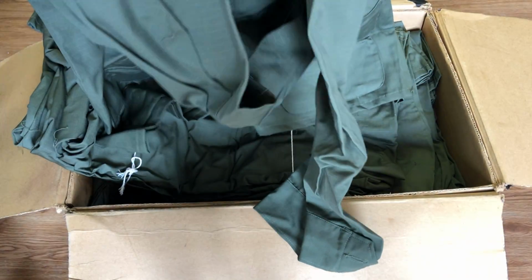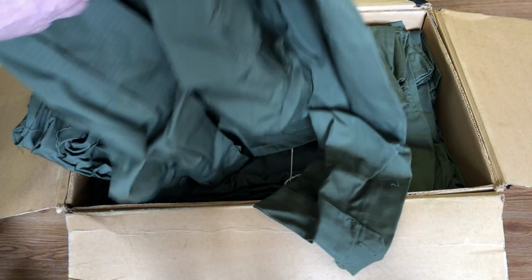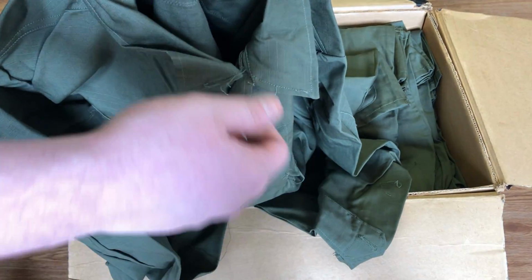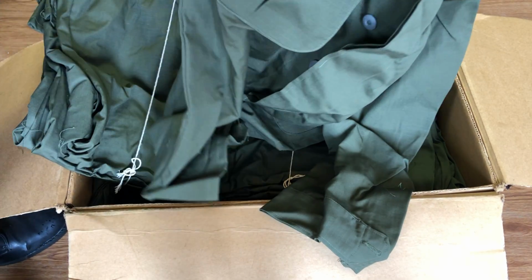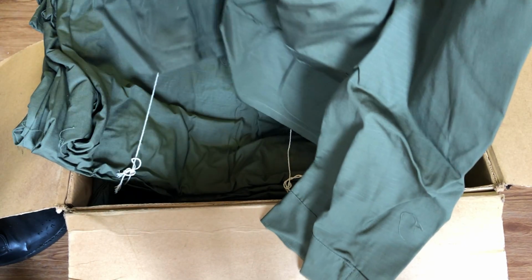I just always love this material. There's a bunch of loose threads, obviously, on these things from manufacturing. So if you're not into those, you're gonna have to remove them. But yeah, very excellent condition. Never been issued. The box has never been opened.